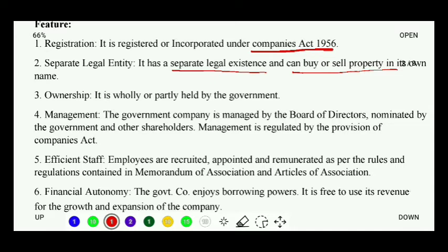Point number 3 says ownership. Now, who is the owner of a government company? The owner can be wholly the government or partly the government. Now, wholly means what? Understand that minimum 51% has to be controlled by the government. Minimum 51%, maximum there is no limit. Suppose the maximum is 100%. Fully 100% of the paid up share capital is held by the government. Then it is fully held by the government or wholly held by the government.